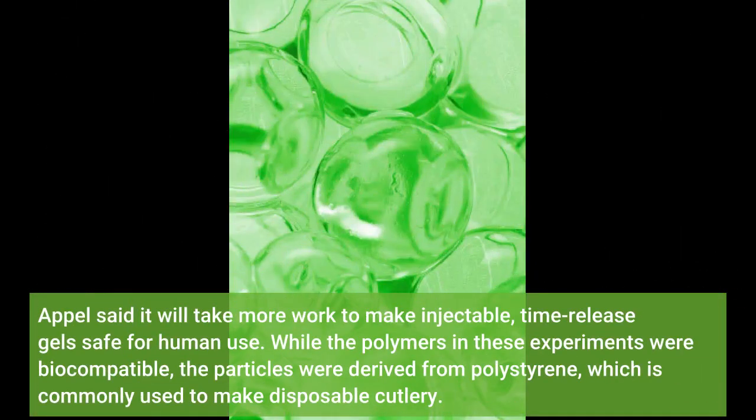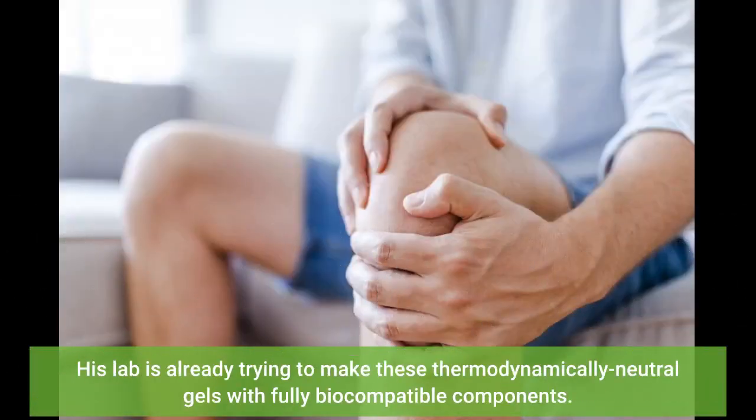Appel said it will take more work to make injectable, time-release gels safe for human use. While the polymers in these experiments were biocompatible, the particles were derived from polystyrene, which is commonly used to make disposable cutlery. His lab is already trying to make these thermodynamically neutral gels with fully biocompatible components.